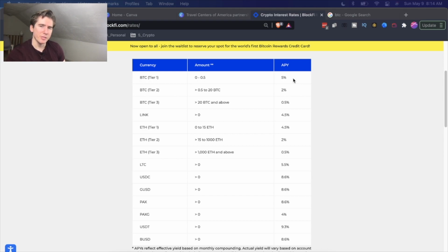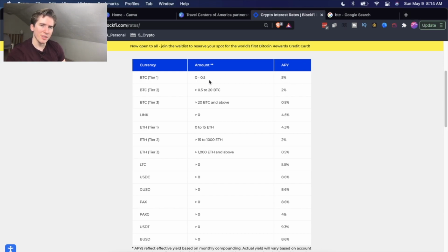Probably one of the best perks when it comes to BlockFi is their high APR. Right now using BlockFi, you can receive up to 5% APY for anything less than half a Bitcoin. For anything more than half a Bitcoin and up to 20 Bitcoin, you'll receive 2% APY. And then you'll only receive 0.5% interest for anything more than 20 Bitcoin if you're a big baller.